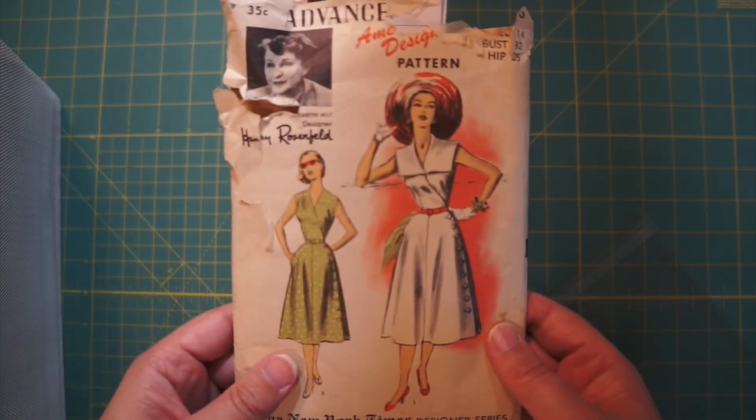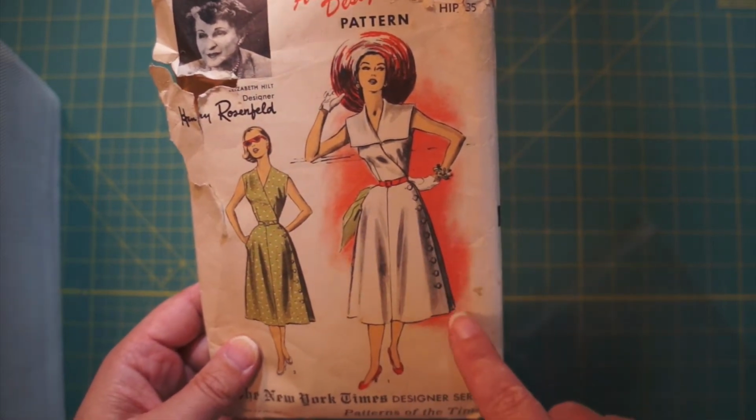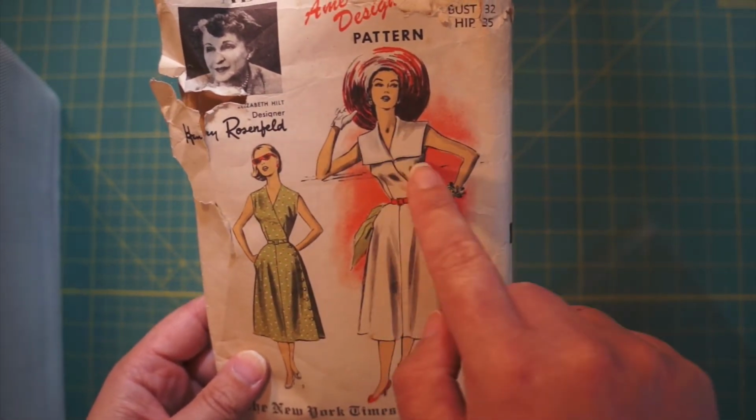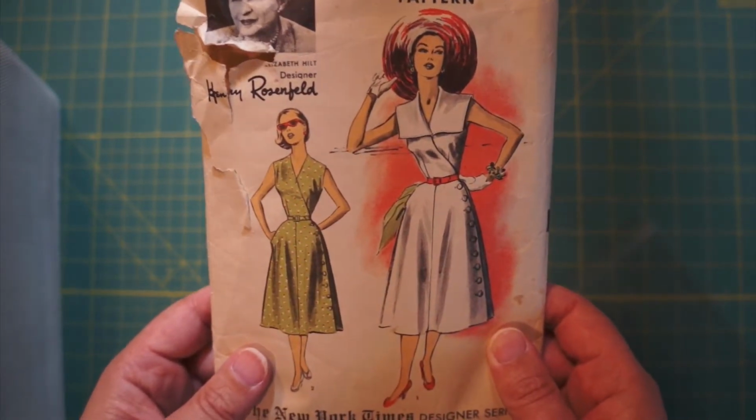Stop that being so shiny. But I love this one. I love the buttons down the side of the skirt, and the giant collar. And also without the collar is cute too. I think this would be just the perfect summer sundress.